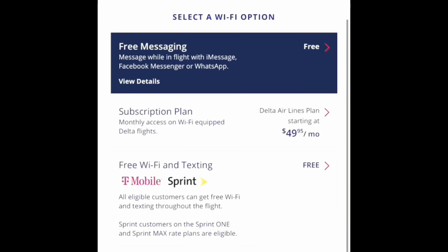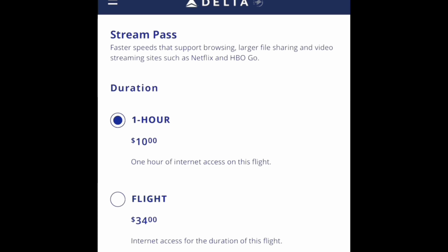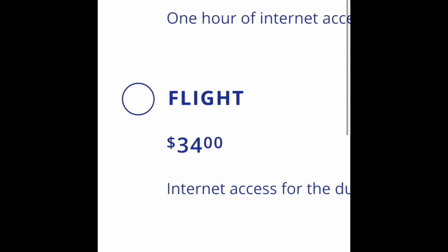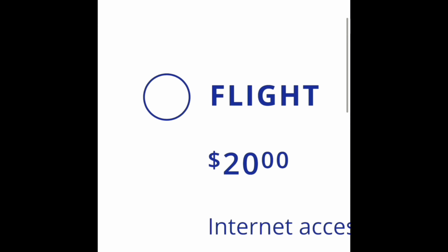If you don't fancy that, then the Wi-Fi is pretty good. Streaming I found priced a little high at $34 for the flight, and I personally reckon the $20 pass that does everything but streaming is a much better buy. Well, at least for me anyway.